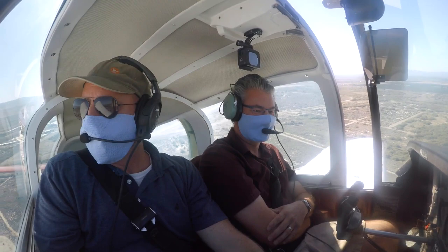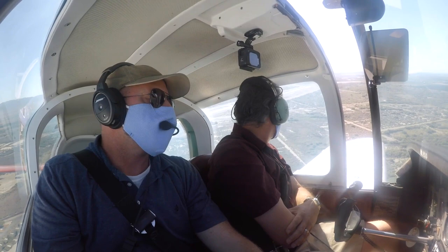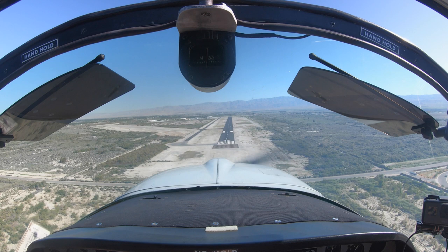All right, so we're going to runway 35 now? Yeah, I'd say let's do 35, and then we can roll it all the way down and taxi straight into Ross. Perfect. Because of the other traffic on the frequency and the fact that Steve tells me it's going to be a shorter taxi, we make the last landing on runway 35, which also gives me a chance to feel the crosswind.